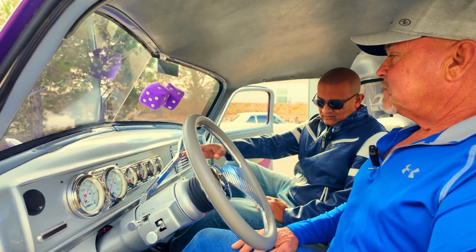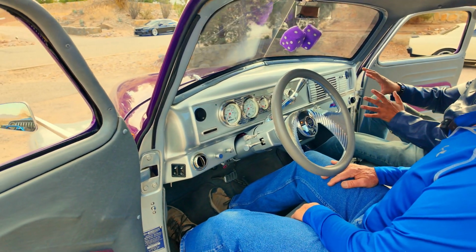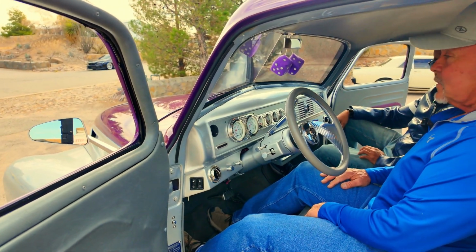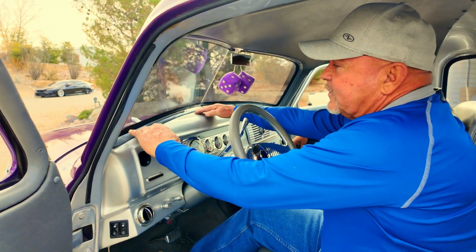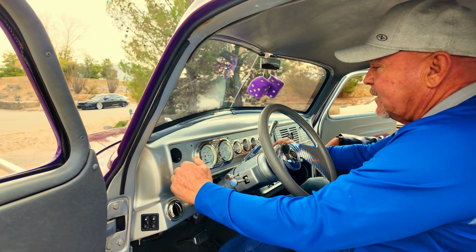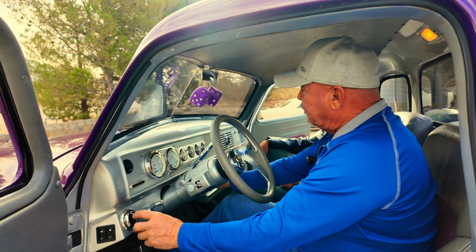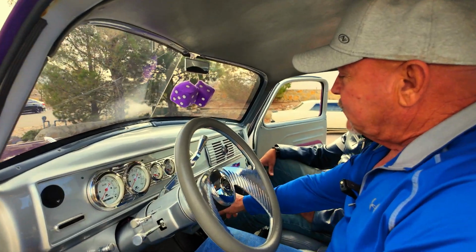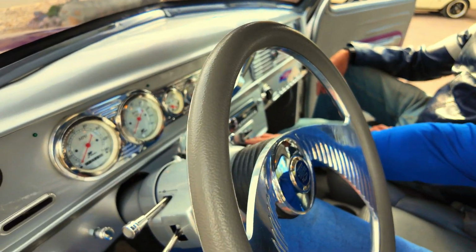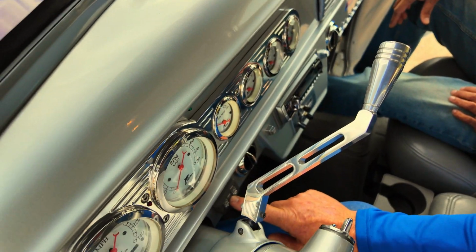Here we are inside this 53 Chevy custom truck, and all these gauges obviously are custom. Where are the actual interior parts of this truck? You replaced everything aftermarket? Yes, the dash was factory from here to here, and I cut out the middle of the dash and added this panel, and then everything you see down here I built by hand, so I'd have a place to put the air conditioner, stereo system, and the air conditioner controls. I got cruise control right here, it actually has cruise control.